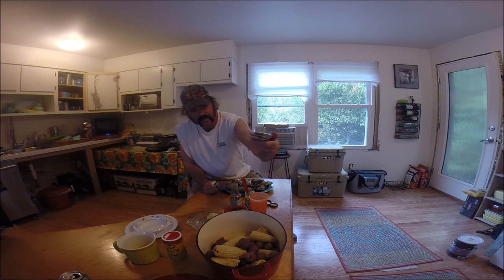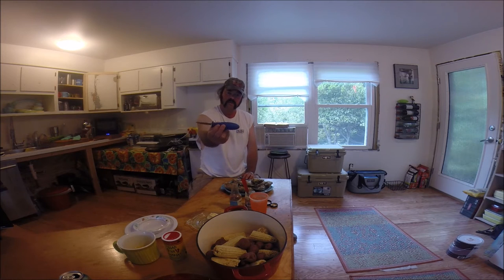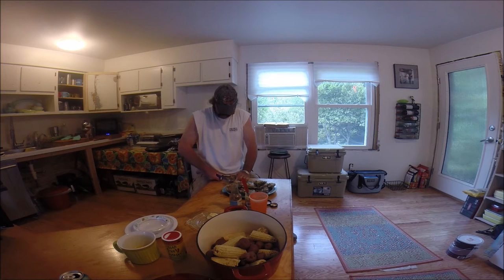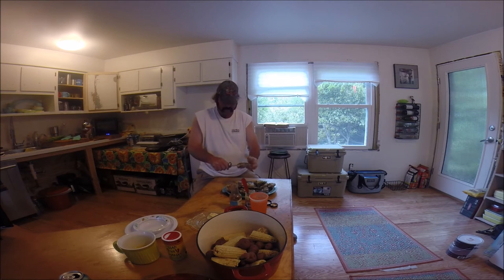I couldn't indulge without you, so I have recently acquired a dozen oysters I'm going to eat on the half shell with my brand new shucking knife. Another $5 purchase right there. And that's a big boy right there. Oh yeah.